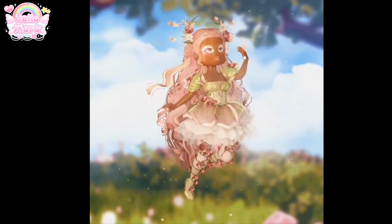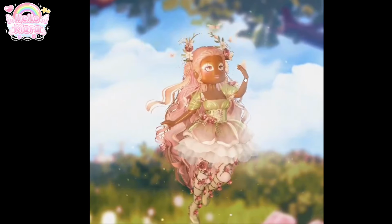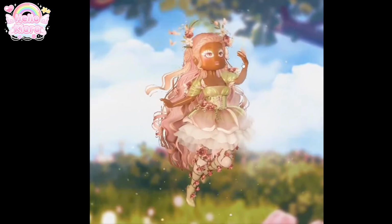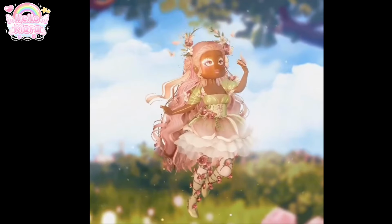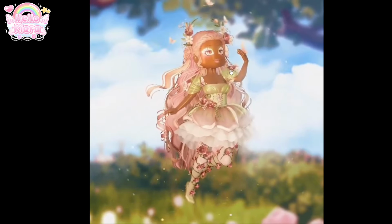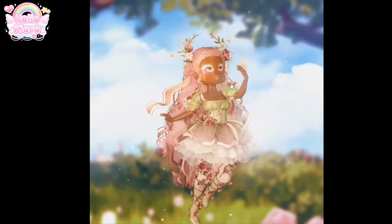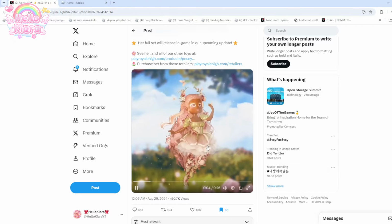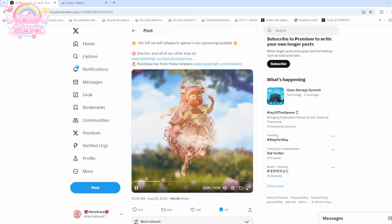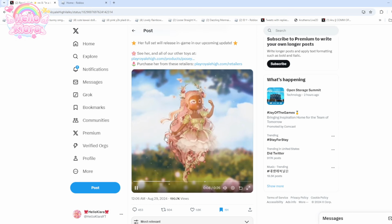You guys can see on her hand there's a little butterfly pet, so that is probably going to cost the most out of everything, I bet, just because it's Royale High and everything just has to be extremely overpriced. But yeah, this looks super expensive. I can just tell. I can only imagine how much this is going to go for. My guess is probably going to be like 5 million or something.